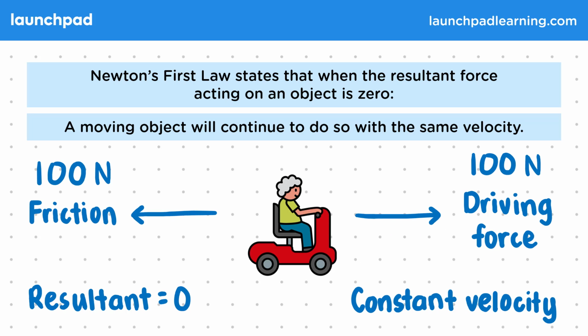A very common mistake students make in exams is thinking that Newton's first law wouldn't apply here and that it's only for stationary objects. Make sure you understand both cases where the law applies. So now we know how to keep an object stationary or travelling with constant velocity. But what do we need to do if we want to change this motion?